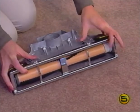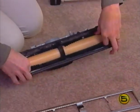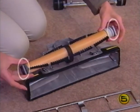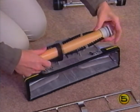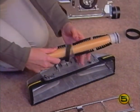Unlock the rug plate by unhooking the two latches on the rear of the nozzle. Note if there are one, two, or three notches exposed on the end of the brush roll. Lift out the belt and brush roll. Slide off the old belt and replace it with a new Kirby belt.